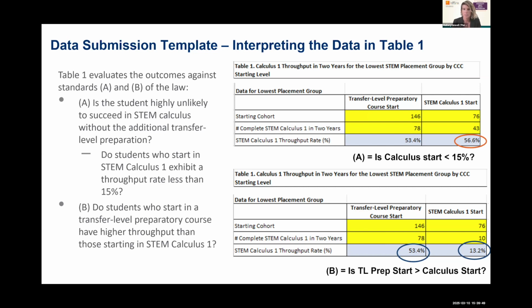So we have 56.6% is not less than 15%. So the student is not highly unlikely to succeed in STEM Calculus 1 without having had the transfer level preparation. So in this example, without meeting the first standard, this course that we're evaluating would not meet the validation requirements.